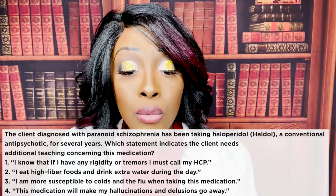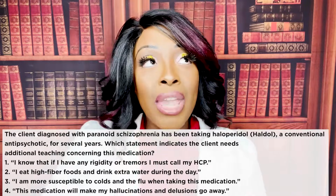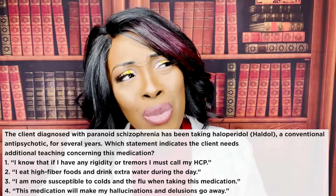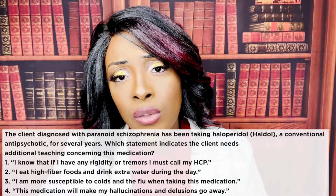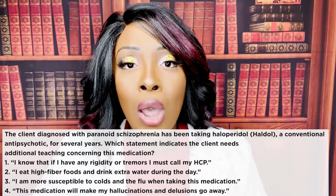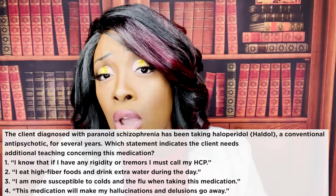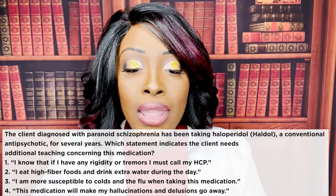And the correct answer is 3, I'm more susceptible to colds and flu when taking this medication. So if a patient's taking an antipsychotic, why would they be more susceptible to colds and flus? Agranulocytosis. That's why. Antipsychotics have the potential of causing those WBCs to become severely low to the point that this patient's immunocompromised. Okay? Let's look at the wrong answer choices. Well, the right answer choice is what the patient misunderstands, and that's why we chose it as the answer.